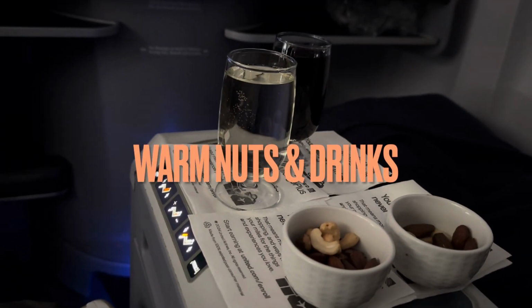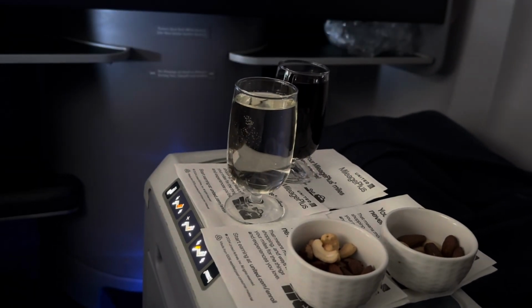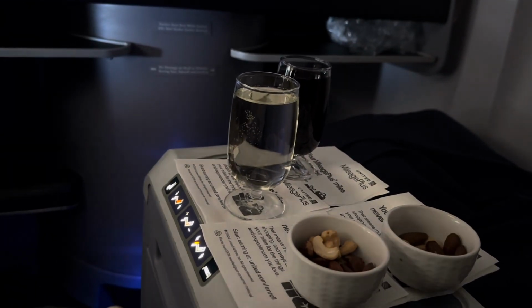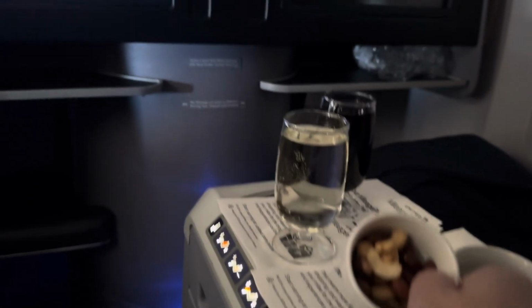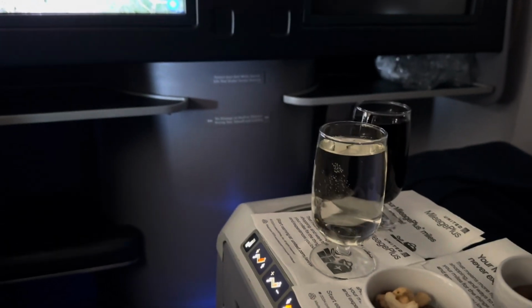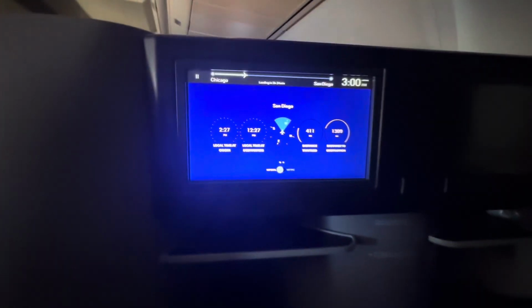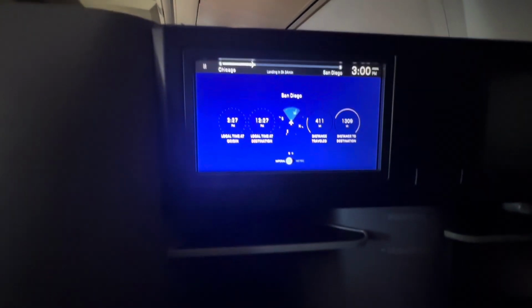Now, before your meal, you'll have a chance to have a drink and some warm nuts. And I have to tell you that I have always thought that having warm nuts is extra special. And really just a nice way to start off the flight. I'll come back to you in a little bit with the meal. Right now, we're just checking our flight status.